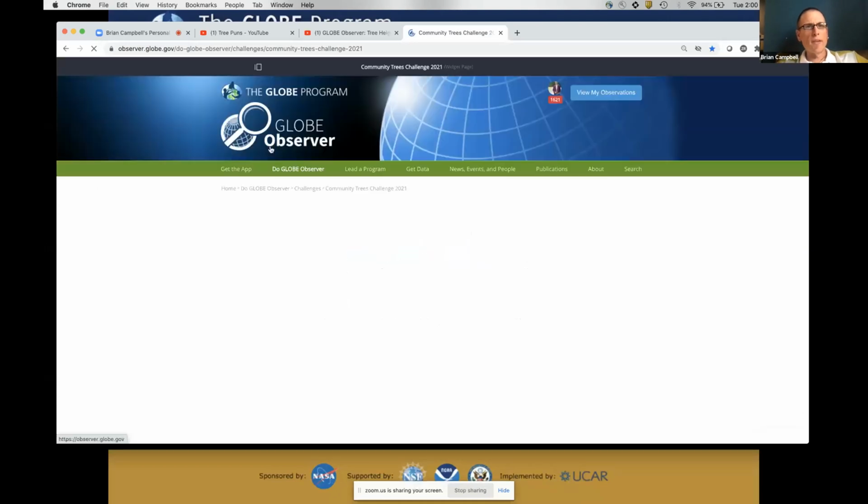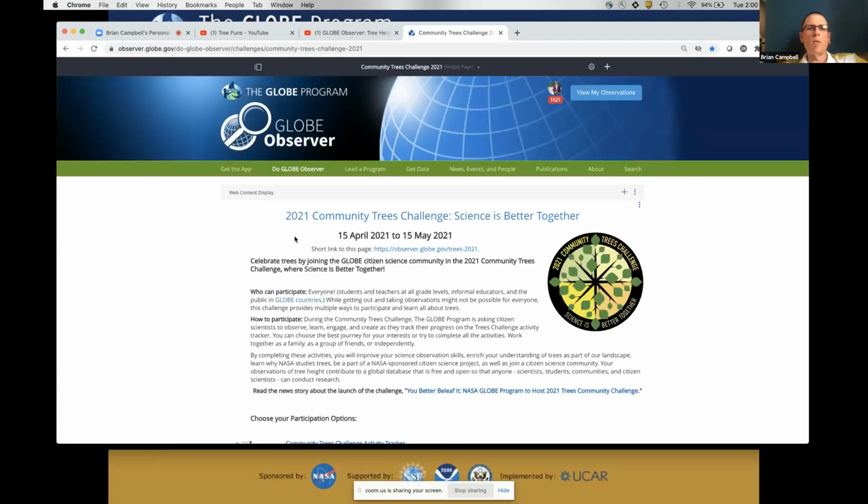It's a large URL here, but this is the 2021 Community Trees Challenge Science is Better Together website. You can see right here in the middle, we have a shortened one. If somebody wants to put that in the chat, that would be great. I think it was already put there, but 2021 Community Trees Challenge Science is Better Together.